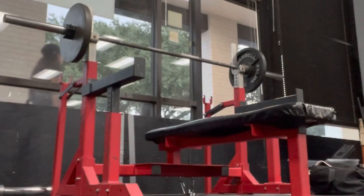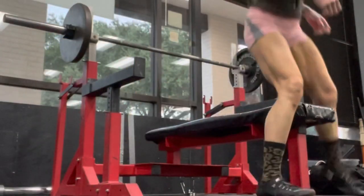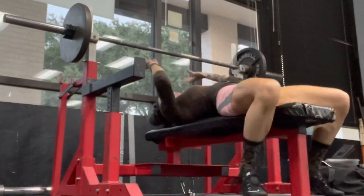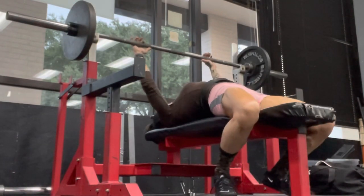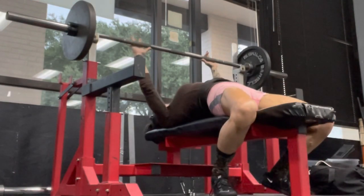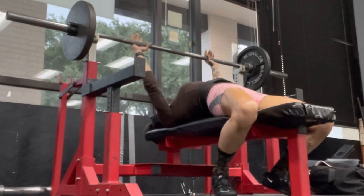Alrighty, let's go. So after cardio, I did some upper body stretches, focusing on the chest, and we are beginning the session with the barbell bench press. You can see here that I am setting up.